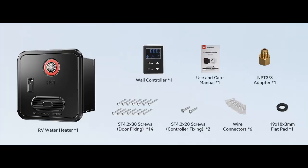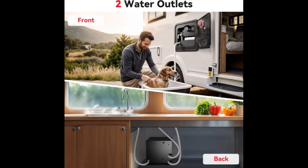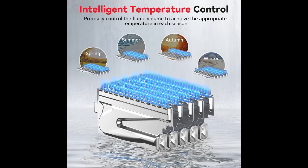Dual season efficiency and outdoor-ready design. 2-stage summer mode, energy saving, 5-stage winter boost plus frost-proof front outlet for pets/camping. Wall controller with degree F/degree C toggle.